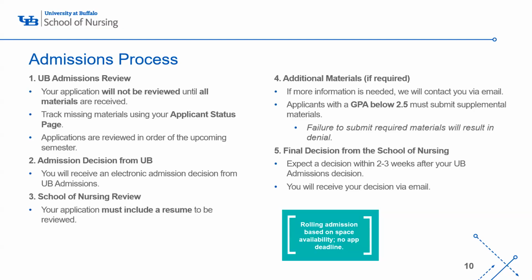Applications are reviewed in order of the upcoming semester, so while we do accept spring and fall applications simultaneously, we will not be reviewing both semesters at the same time. If the spring semester is coming up, that is what we will be focusing our review on, and we will not start reviewing fall applications until after the spring semester has begun.